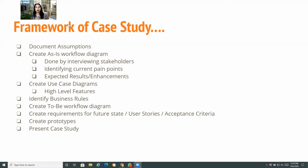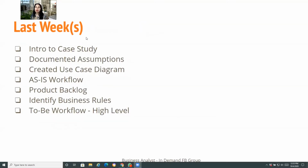Okay, so this is the framework. What we've done in the last 4 weeks: we've done an intro, we've documented our assumptions, we've created our use case diagram, we finished our as-is workflow, we created a product backlog, which is, again, high-level features of what we want to accomplish with this project. We've identified our business rules and we started to work on our to-be workflow. And in this training session, I'm going to try to complete our high-level to-be workflow.